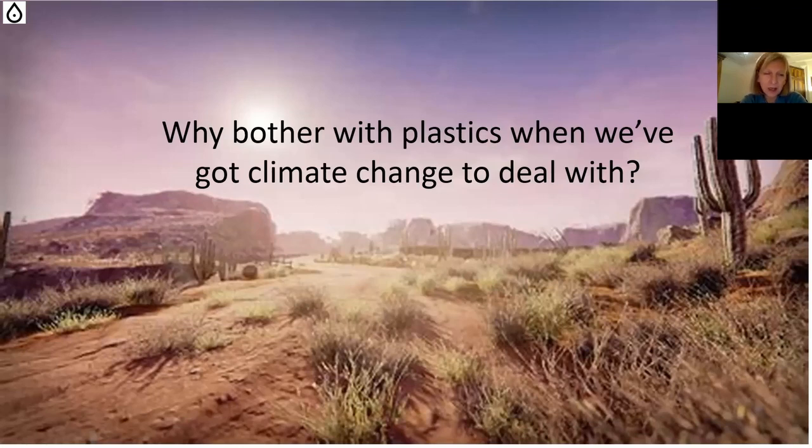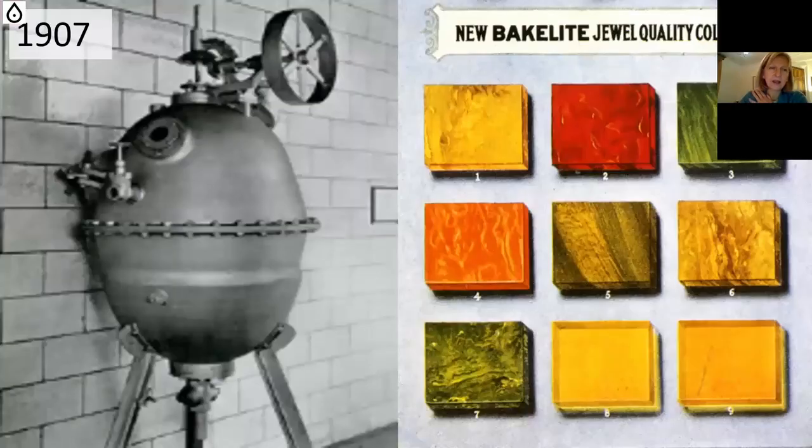What I hope I'll be able to show you over the next few slides is that, in fact, we cannot solve one without the other, because the climate change debate is the plastics debate and vice versa. Let's have a little look at what I mean by that. Well, we can go back to where we thought we started in terms of plastics and try and look for solutions to our design problems there.